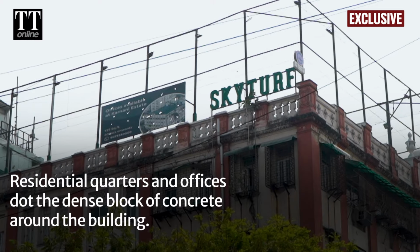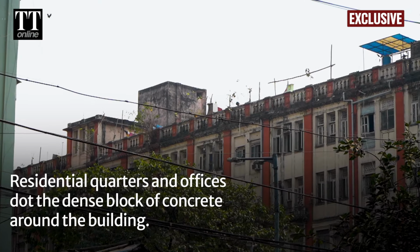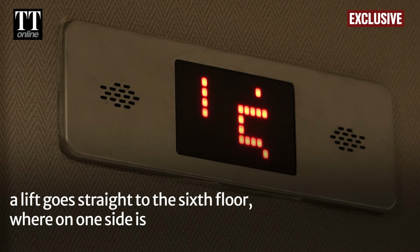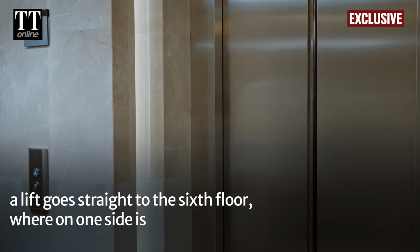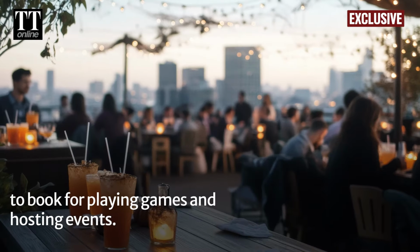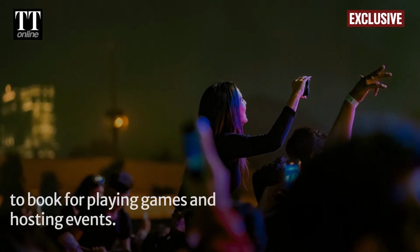Residential quarters and offices dot the dense block of concrete around the building. A lift goes straight to the 6th floor, where on one side is Skytop, a popular rooftop place to book for playing games and hosting events.